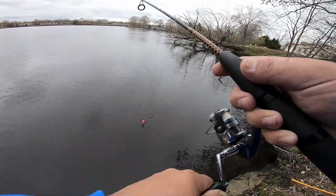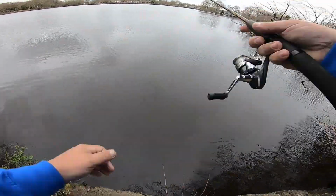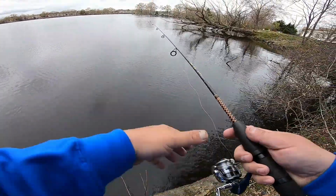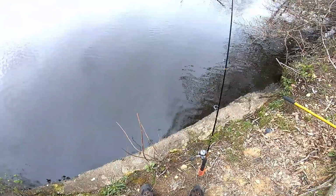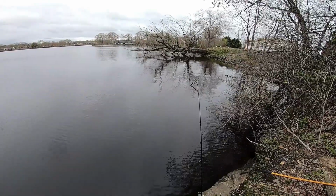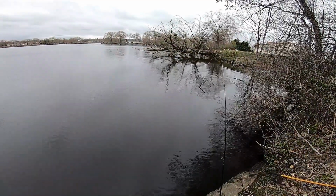I'm trying to cast near that tree to see if there's anything lingering over there, because usually they lay right here, right in front of us, but they're not there right now because it's not warm enough and this water's still kind of chilly. But we're gonna let this rod sit right here. We're just gonna let it drift, and hopefully somebody just wanders by and says, oh look, there's a worm at the end of the line, and snatches it. So give me a couple seconds and we'll get right back with you.